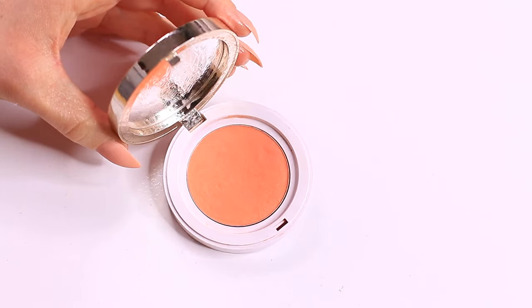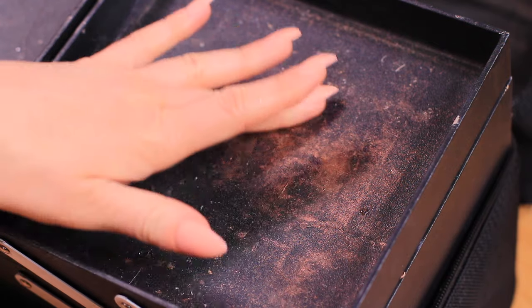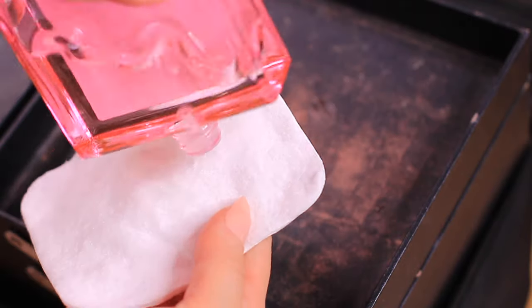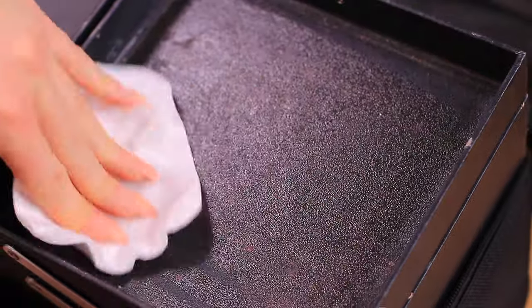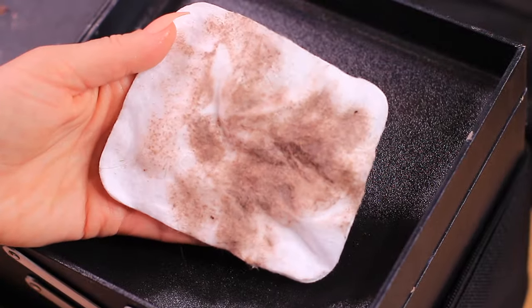Once our makeup is clean and fresh, we can start to put it back, but we want to make sure that our storage area is clean too. I'm going to be using oil to break down this eyeliner, eyeshadow, bronzer spill mess that ended up happening here. Basically, oil is great for breaking down old dried-in eyeliner, mascara, foundation, concealer. It just basically scoops it all away.